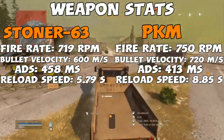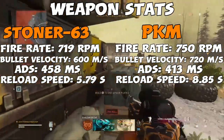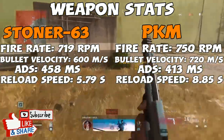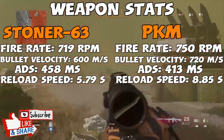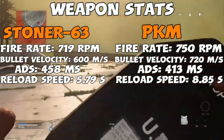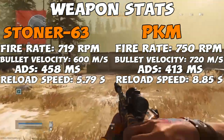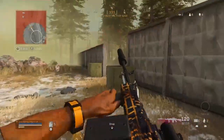Now, looking at the STONER 63 reload speed, it is so much faster than the PKM, and in Warzone, it is so important to have a quick reload speed so you can get back into the fight so much faster, because let's be honest, a lot of the players in Verdansk will be rocking an AR or an SMG, and they are obviously going to be reloading a lot faster than you. Yes, the PKM has a much higher ADS speed and a much higher rounds per minute and a much better bullet velocity. But reload speed is so important that I definitely think the STONER 63 wins in terms of weapon stats.